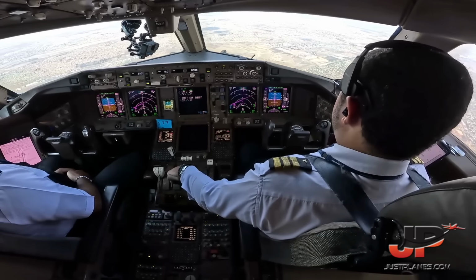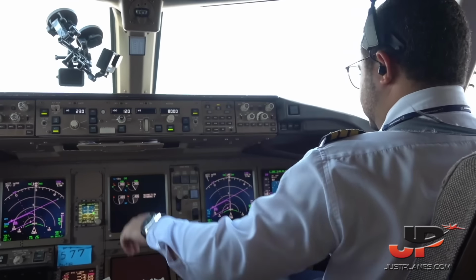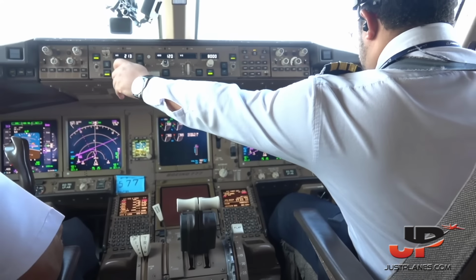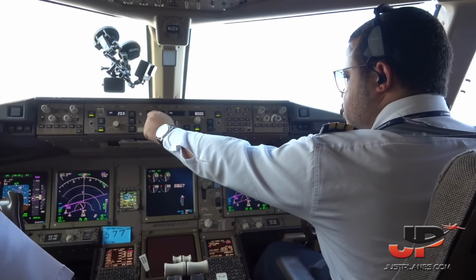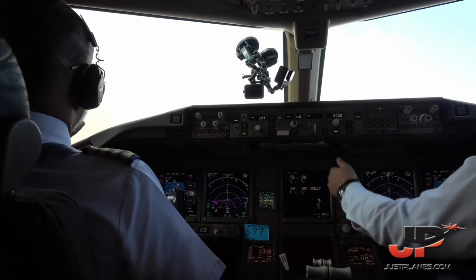Angola 577, turn left heading 120. Turn left 120, Angola 577. Flaps 1. Speed check. Flaps 1, speed set. Angola 577, turn left heading 060, cleared ILS approach, runway 03 left. Left heading 060 for ILS approach 03 left, Angola 577.